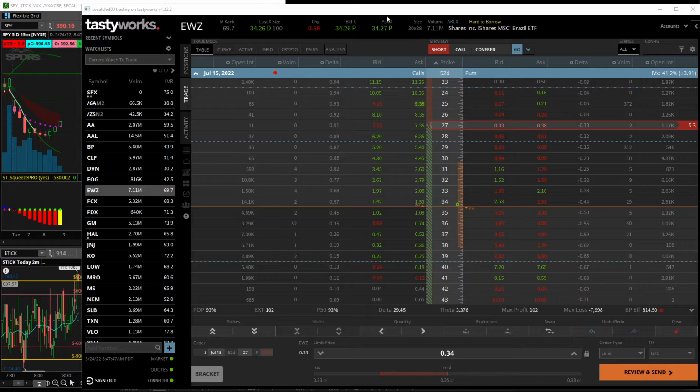Mid price right now is 35 cents. Spreads are fairly tight. There's just not a lot of volume, but a lot of open interest. So it's going to give you over 93 pop. Like I said, just over $800. Not bad at all on that one.